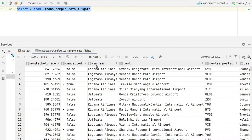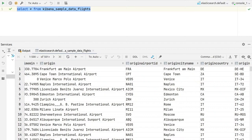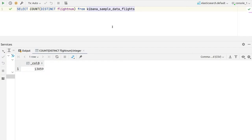One of the other data sets that we have is the Kibana sample data flights. So this is how it would look in a tabular format. And let's do some interesting things with it. For example, if I wanted to do things like distinct and those kind of queries, I can just do that, of course. And again, the number you would see here would be different than the number you would get if you ran the cardinality aggregation on this field, on this index.